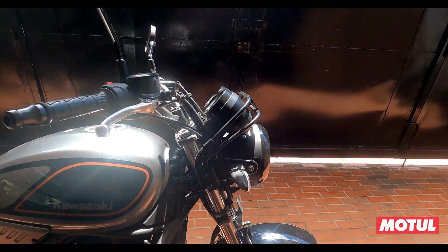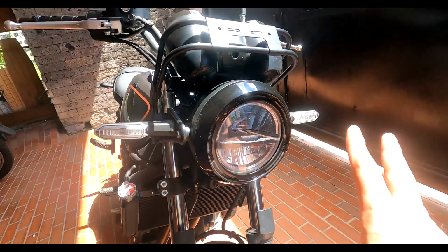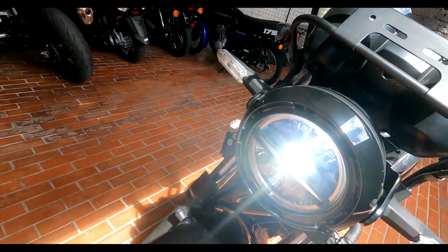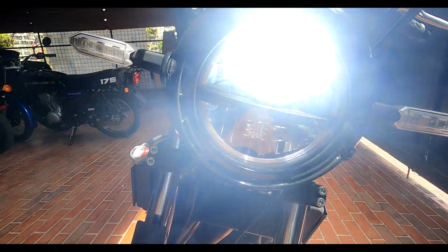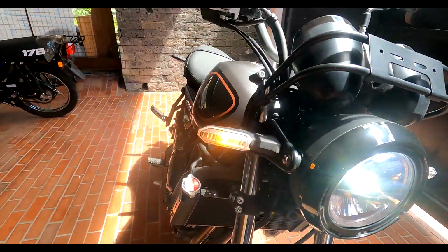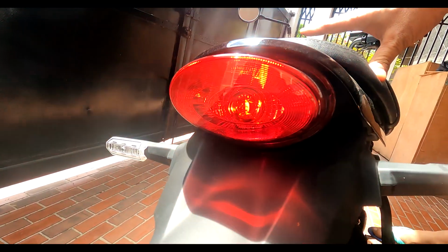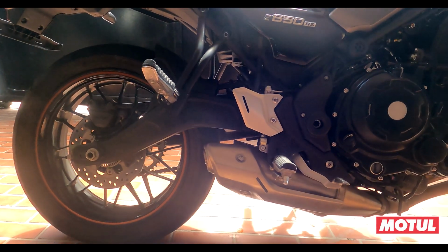What is also commendable with the Z650 is the headlight. It looks old school, but when you go close, LED siya, and you can see modern headlight siya. I'm gonna show this to you. There's your lights, and yung ating passing for headlights, and our signal light is also LED. And for the rear, there's our brakes, signal lights.